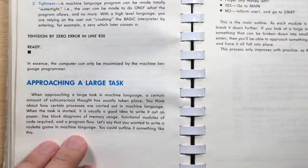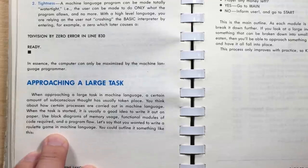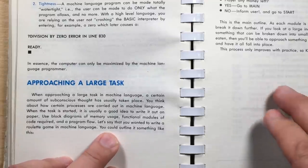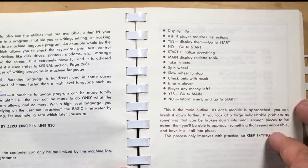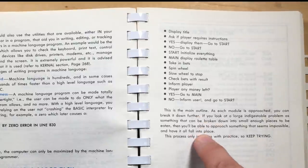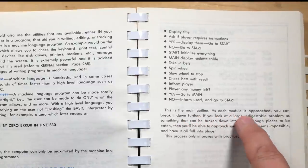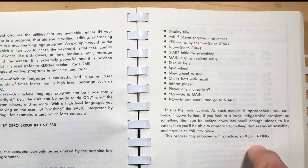Even this, Approaching a Large Task, it's talking about how to make a roulette game in machine language. And it does kind of, it's not like a flowchart, but like a pseudocode for it. That's cool and all, but suddenly it just wraps up. Like, this is the main outline. You can break it down further. This process only improves the practice, so keep trying.